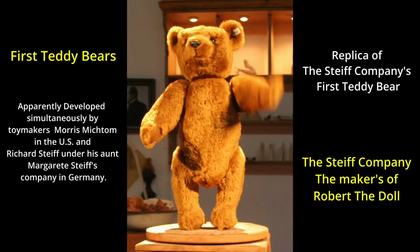Robert's origins were traced back to the Stive Company. And another odd fact is, Stive Company thinks he started out life as part of a set of dolls fabricated for a window display of clowns or jesters, and was most likely never meant to be sold.